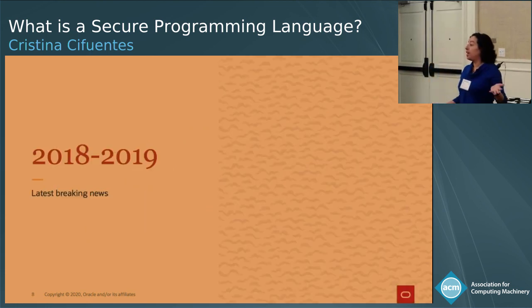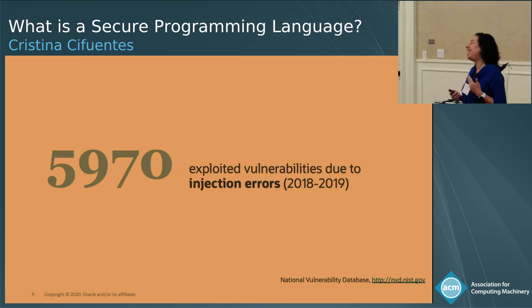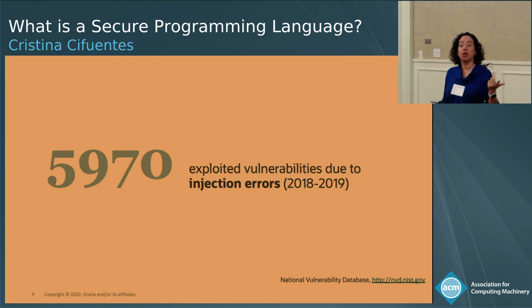And so, you know, new year, we went, oh, let's look at the data that has just been published for the whole of 2019, combined it with 2018. And what are we seeing? The numbers are just increasing, okay? And for the first time ever, injection errors are the highest number of issues that are being exploited, for both of those years. 5,970, look, this number is larger than the earlier 5 years. This is in the order of 8 new exploits happening on a day-to-day basis. So we've gone from 3 to 8, getting worse.